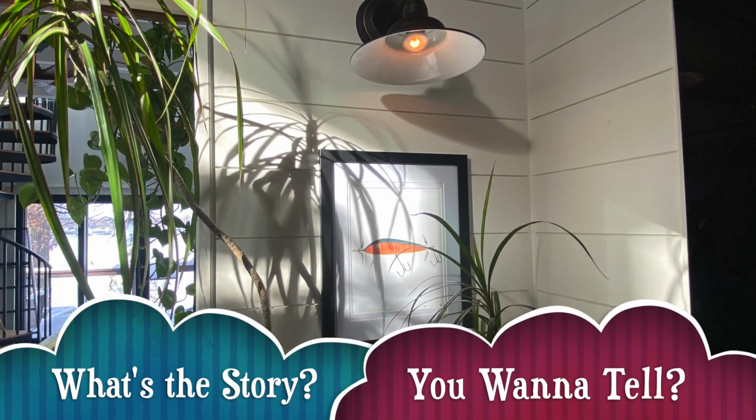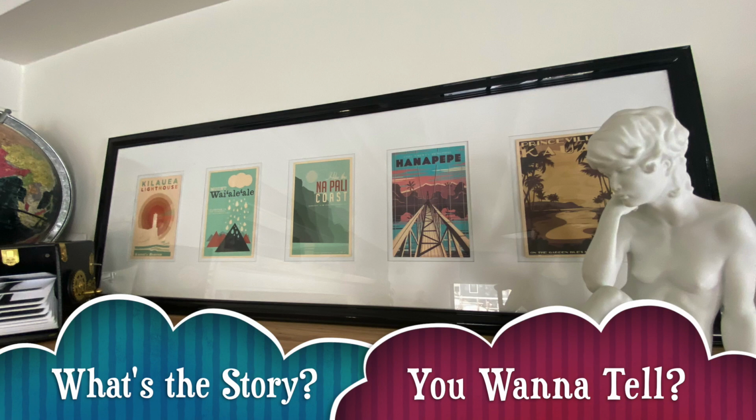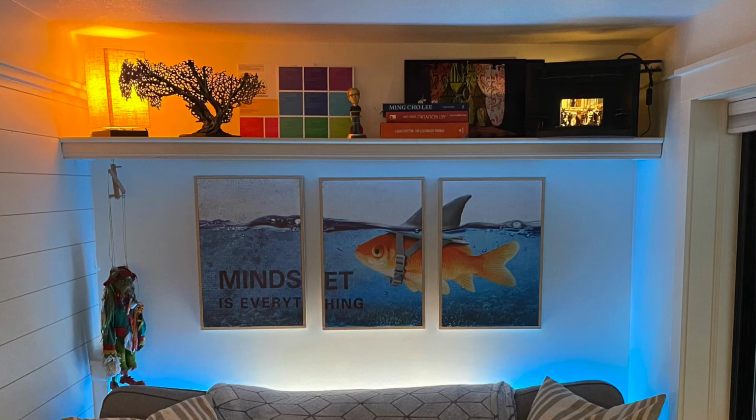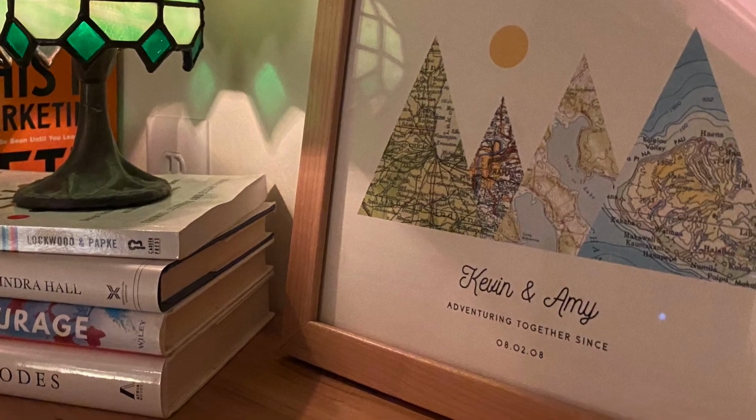What's the story you want to tell when you're decorating? Right now, we wanted to tell the story of a lake house. Fishing, swimming, boating, outdoors, family fun, summers. That's the story we wanted to tell in our interior.